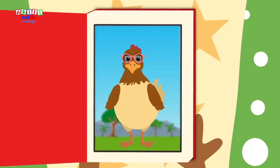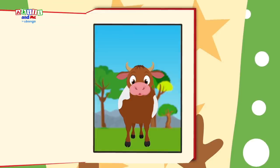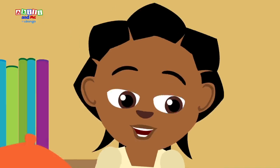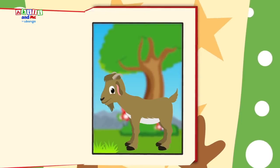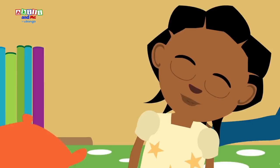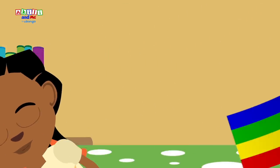Clack, clack, clack. Moo, moo. Good job, Akili. You're making the sounds of the animals on each page. Now, Akili, what's this animal? Akili? Oh, Akili is falling asleep. And here comes the swoopalulu.